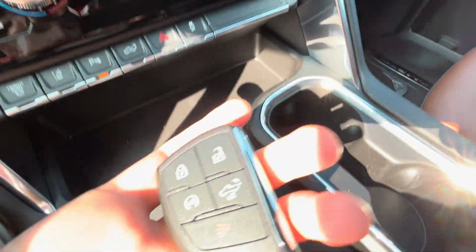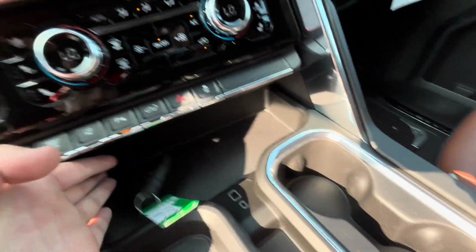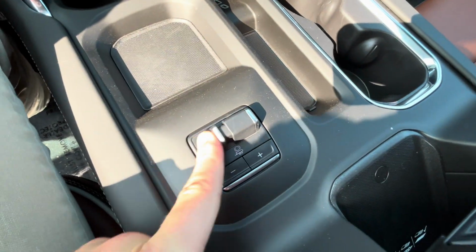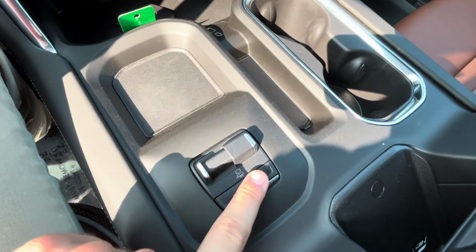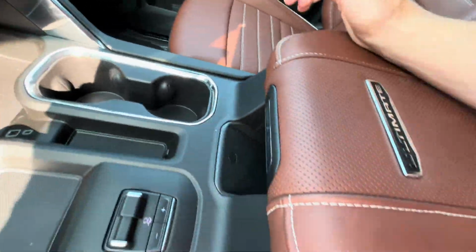Here's your key to a remote start. You can drop the tailgate with the 2 presses of that button right there. Then you have your integrated trailer brake. So right here's your brake, right here's your gain adjustments. But very cool, you don't have to install your own or have one hanging by your leg.